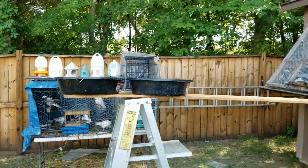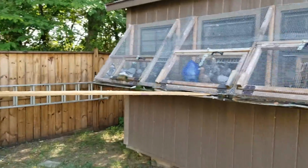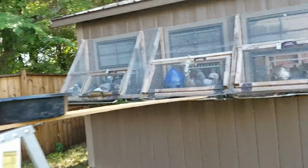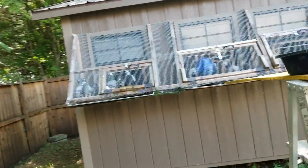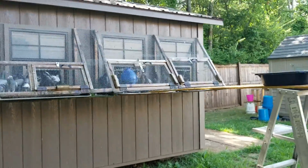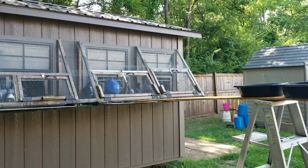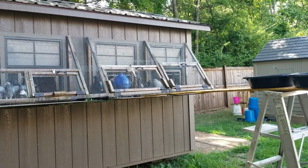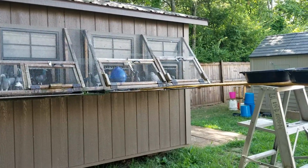All right, got my water out for them to take their bath. They've been doing pretty well. I've been letting them out almost every day, so we're going to take a quick look and see what they do. Lately, what I normally do is just open the pen and let them out. I don't chase them out. I go on the inside, and most of the time they just come right out.